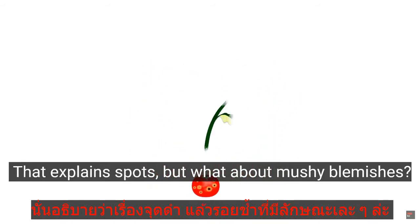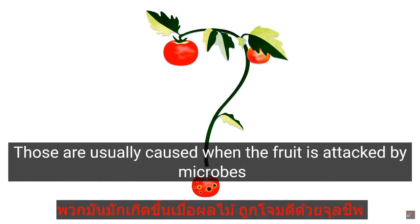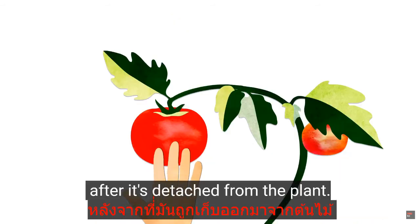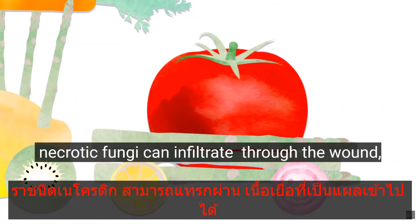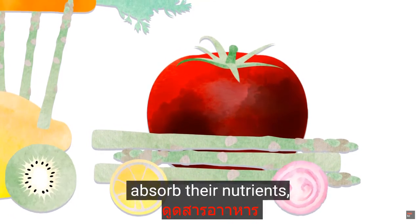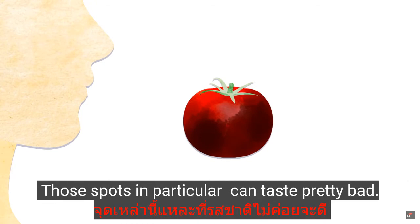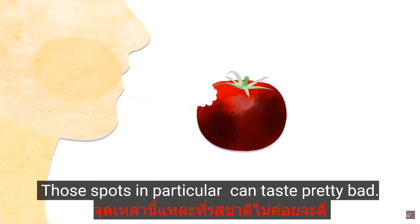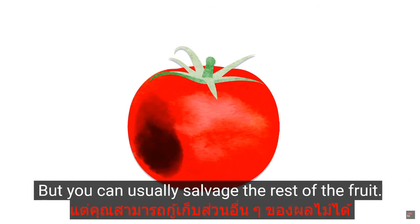That explains spots. But what about mushy blemishes? Those are usually caused when the fruit is attacked by microbes after it's detached from the plant. If the plant is wounded during transport, necrotic fungi can infiltrate through the wound, kill the cells, absorb their nutrients, and leave your fruit looking mushy or brown. Those spots in particular can taste pretty bad. You're eating dead and decomposing tissue after all. But you can usually salvage the rest of the fruit.